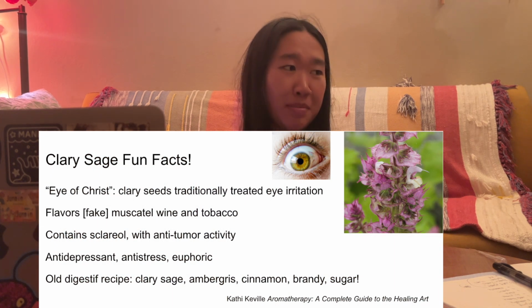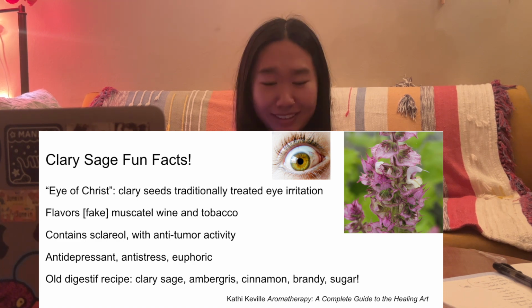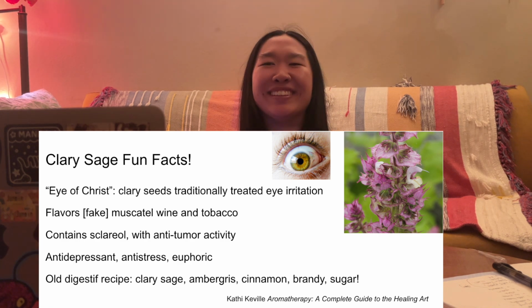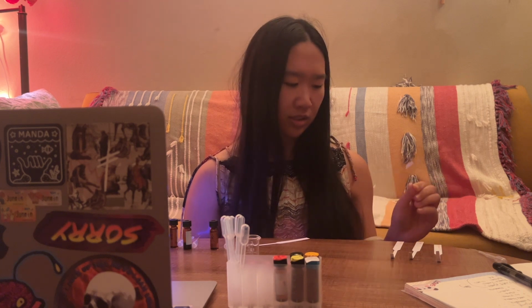Okay, one of my major depression fighters is clary sage. The first time I smelled clary sage, I had to smile. I had to feel like I had a clear reason to live. So this clary sage at 10% has been the strongest of the three so far. So I'll only add it in a light touch.